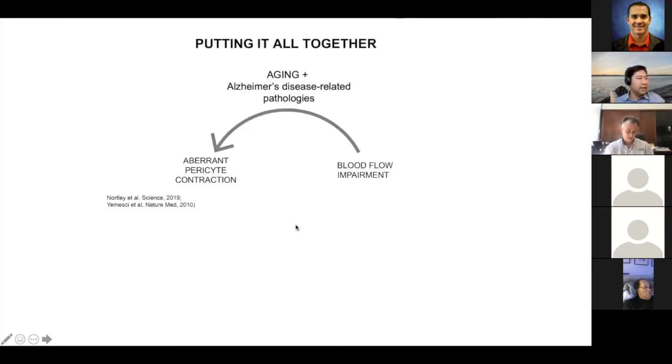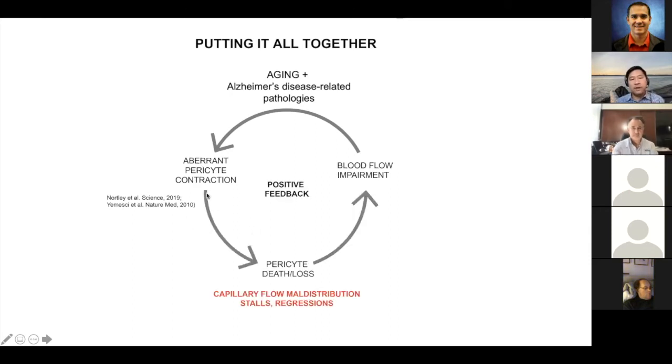So with that, in the last minute, I'm going to put this all together for you. What I'm trying to get at here is that there's a blood flow impairment that we know occurs in aging and Alzheimer's disease. And we think that in Alzheimer's, aberrant contraction of the pericytes, similar to what we've seen when we stimulate them with optogenetics, is occurring when there are these types of pathologies. Other groups have also shown this, and some of the different vasoactive mediators that can create this have also been revealed. But the new data that we've added here is that at some point, these pericytes have to die off in order to manifest the reduction in pericyte coverage that has been reported in pathology.